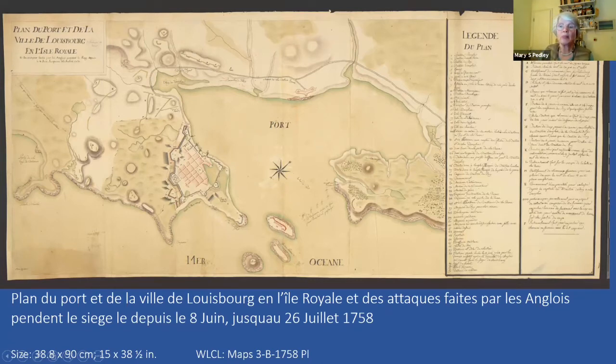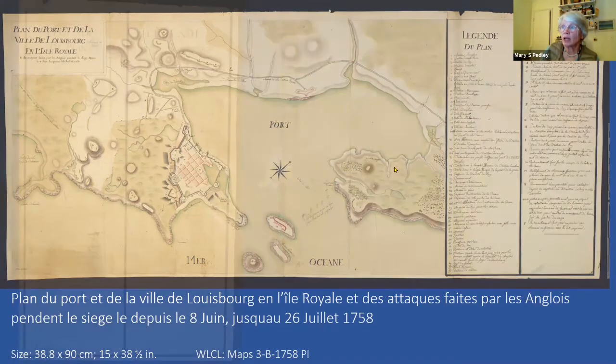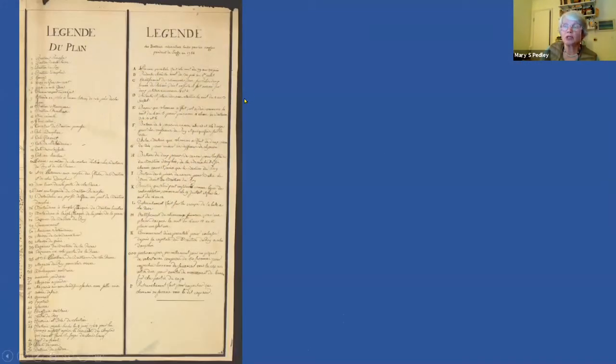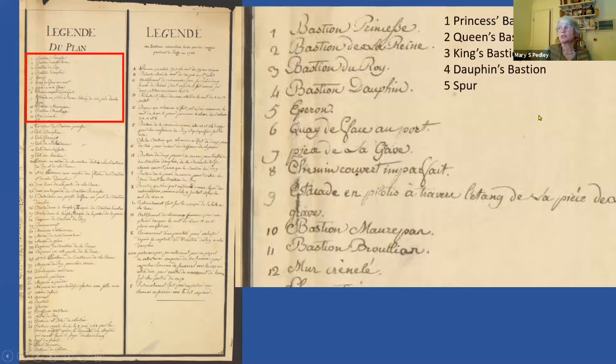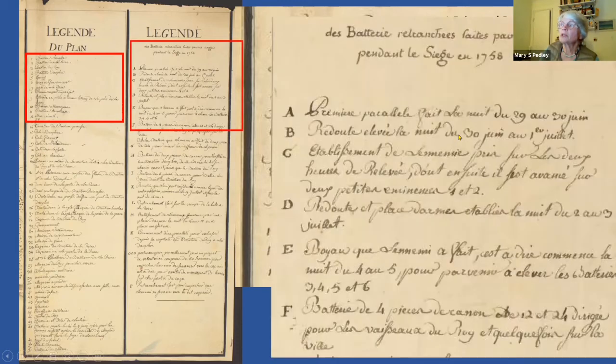So this is an example of another kind of military map, the battle plan: what happened when, what can we learn from this? In this plan, the colors are staying the same, and we have two very long legends that do a couple of things. There's a legend for the plan, and then there's a legend for the action. The legend for the plan points out places that are familiar to us now: the Prince's Bastion, the Queen's Bastion, the King's Bastion, the Dauphin's Bastion, the spur, and it goes on. But the legend on the right is something that we haven't encountered before. This is a legend that really describes what happened during that siege.